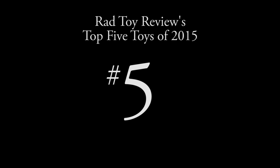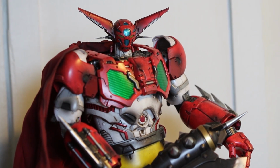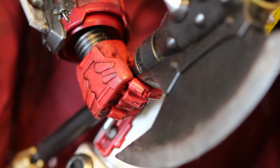Number 5, 3-Zero's Getter Robo. I was kind of surprised myself when I put this in my list, because I'm just not really familiar with the character beyond the research I did for our review a few months back, and I have no attachment to it otherwise. But I love big bots, and this is an amazingly put together bot. Just fantastic detail, incredible articulation, weathering and paint is all spot on.